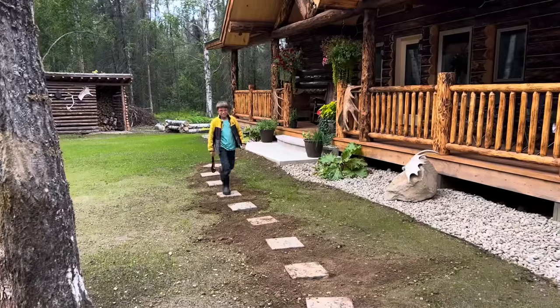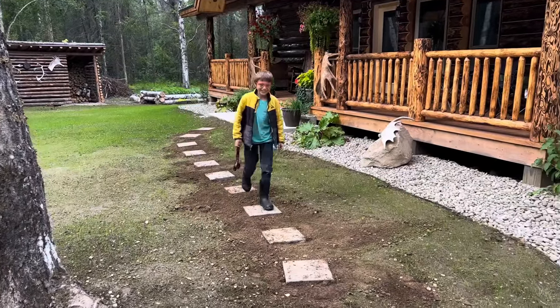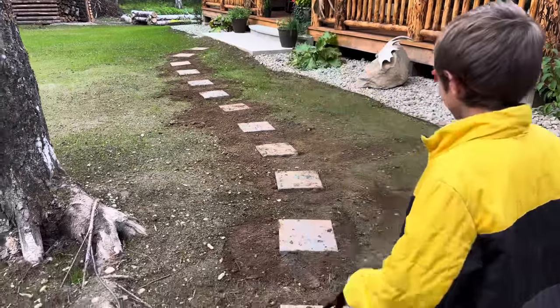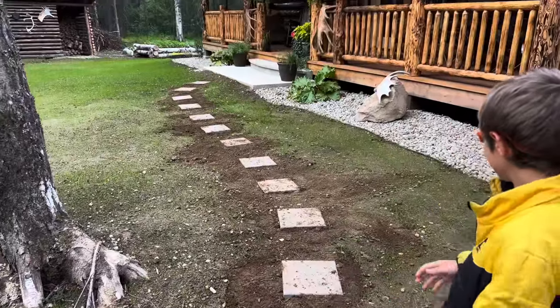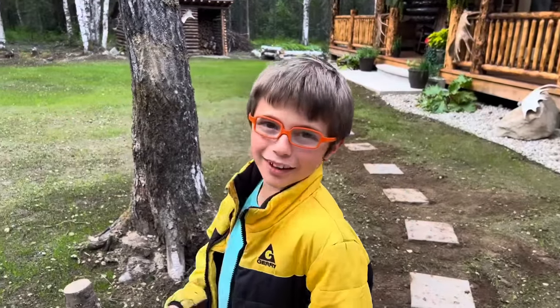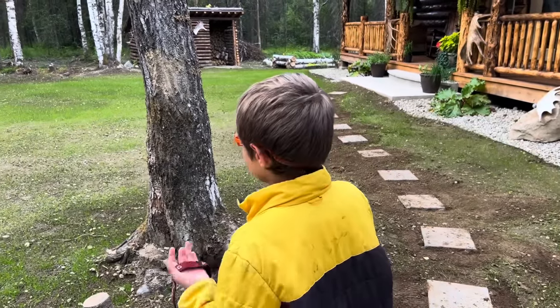Okay, Wyatt is checking out the pavers. What do you think, Wyatt? Very good. All right, now we gotta seed it around there a little bit. But that's done. Yay, that looks good. Okay, time to pick some what? Blueberries. Actually, huckleberries. Huckleberries. Yep.